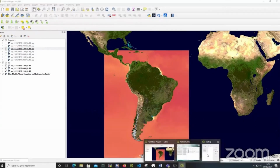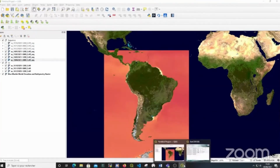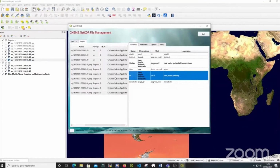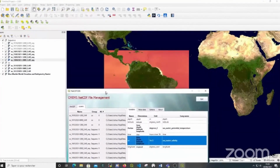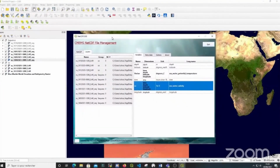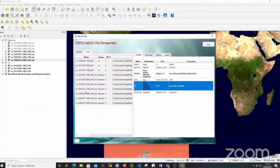Then you can go back to the dialog box and stop the animation. Now you can close this window and go back to the plugin. Other options you have are to check or uncheck some layers on your QGIS project, or to remove some layers from your QGIS project.